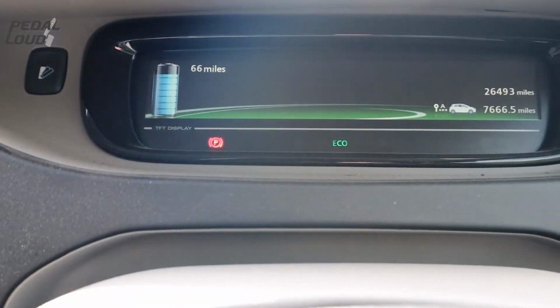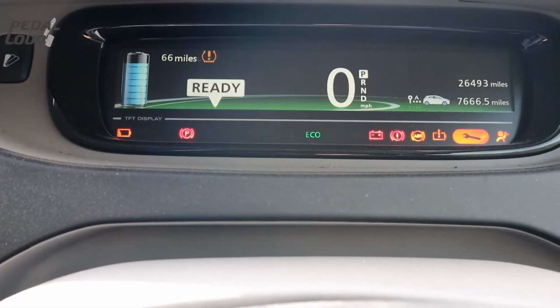So cost-wise then, this 2015 is one of the first Renault Zoes. It's now got 26,000 miles, it's 5 years old, it's got one of the first smaller batteries in terms of kilowatt hours, so the range isn't massive, let's put it that way. It's showing 64 miles range and it's about 80% charged at the moment.